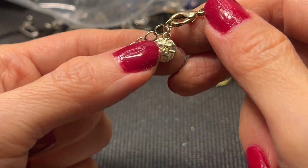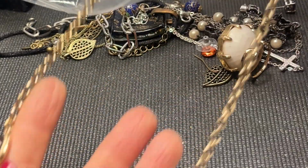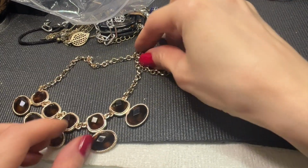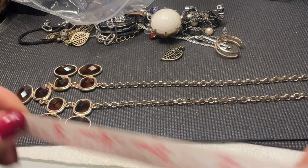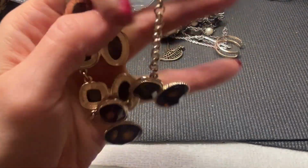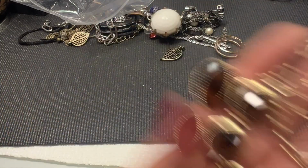This one here is marked, and this is a Monet. It has the modern Monet mark right there. Lobster clasp. This is gold tone. And then it has these faceted, sort of like a faux tortoiseshell. So that's really pretty. Let's get a measurement on this. This one measures in at approximately 14 inches with, I would say, a 2-inch extender. So if anybody would like this, really pretty, let's do the Monet for $6.